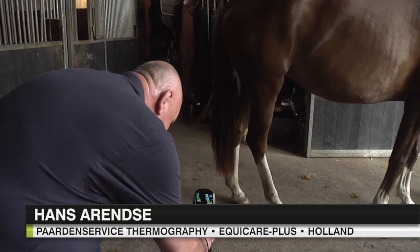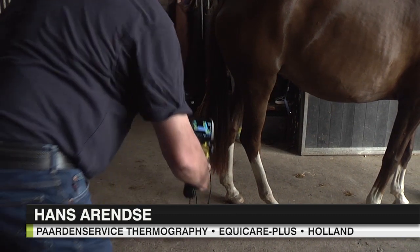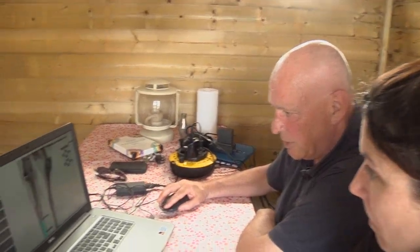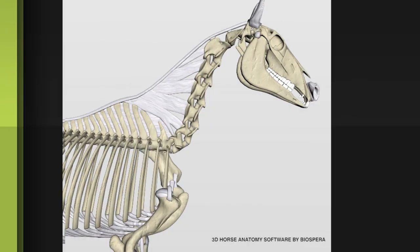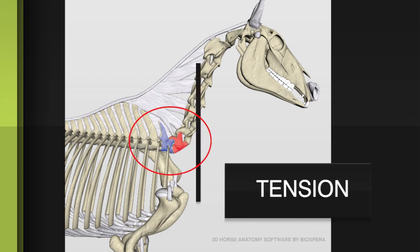Hans Ahrens is a thermographer and farrier and works with Karen at Equicare Plus. We asked him to explain the theory behind how a horse's core can sink. We see the C7 over here is the last cervical vertebrae, and this is the transition to the T1, the first thoracal vertebrae. What we see a lot is that it's not in a right connection, there is a tension on it.